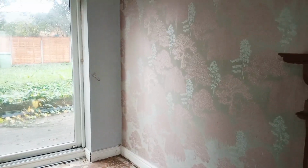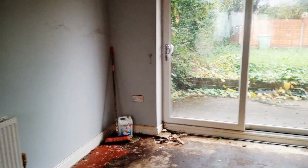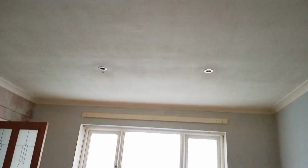Do you know what? I'm not in love with this ex-council house the way I was the last ex-council house a few weeks back on the channel. The vibes of this house is just different, and obviously the price point is different because this one is more expensive. But as you can see, it's a similar layout to the last ex-council 3-bed that we viewed, but this has a bigger garden.